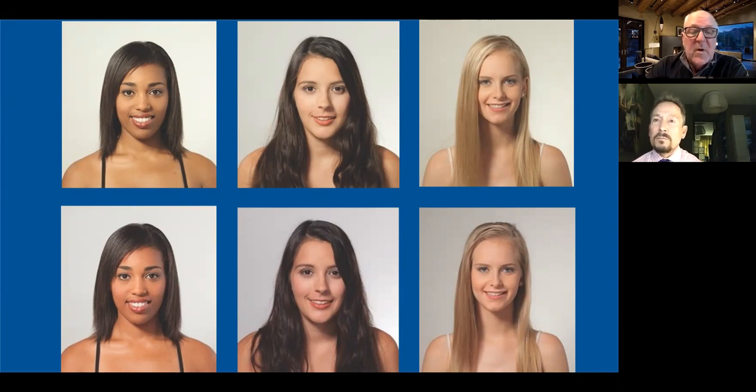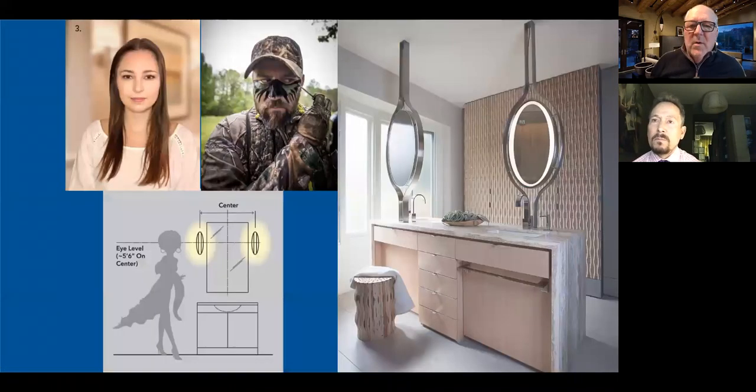Interestingly enough, the darker the skin is, the more red in it, it's rendering better. And I think we probably all understand about spectral power distributions with LEDs and how the early ones didn't have enough red. So color rendering, not only CRI, you can call it TM30 or whatever other metric you want, but that's really important in residential design. And then it happens at the vanity where the makeup is done.